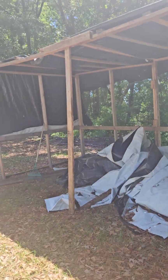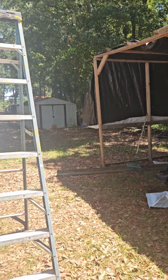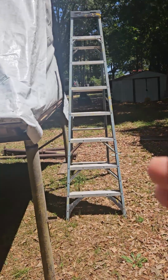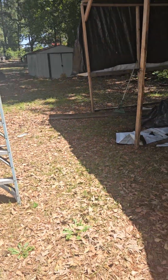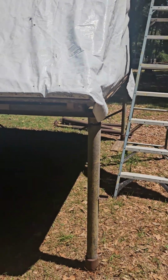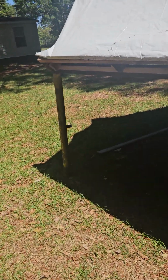But what I'm planning on doing with that is I'm going to tear that down. And once I get this built up, then I'll probably take these 2x4s and I'll build a little extension, another 8 foot or so behind this, match the roof and everything, so that it'll be 18 foot long by 10 wide, which will be enough that I can drive the truck in and can work in the shade.